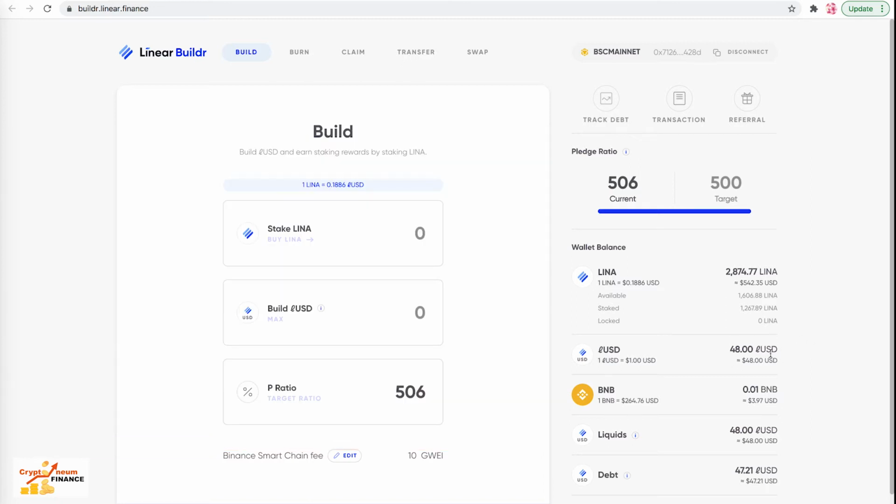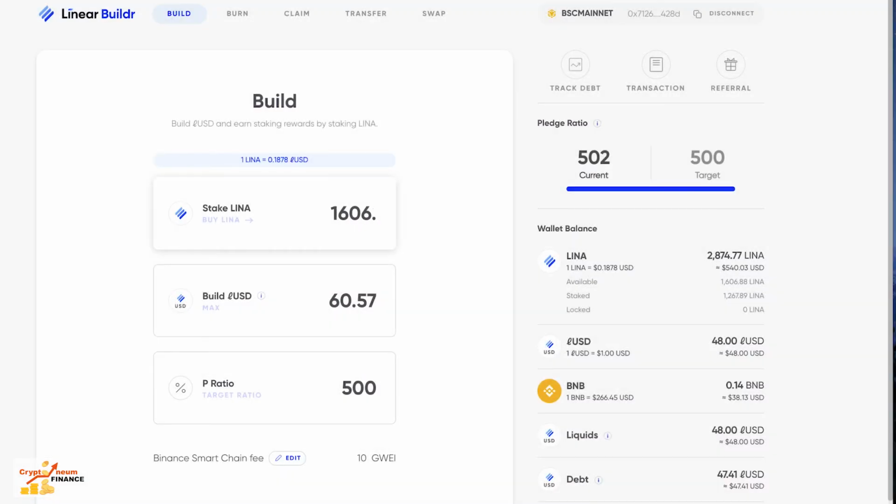Basically, you're able to use your money twice. So that's pretty amazing. I really like the fact that they do allow you to do this. Okay, so let's go ahead and put in 1606.8 of LINA, and then that's going to build me 60.6 LUSD. So this is the equivalent of 20% if you convert this into US dollar amount.